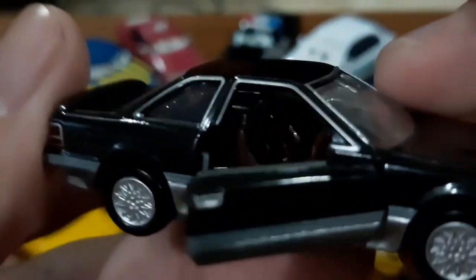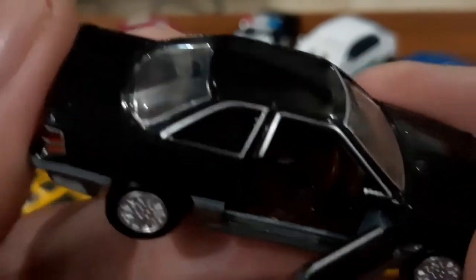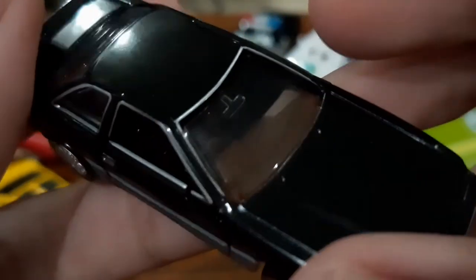And then the interior is in brown. In a sense, yeah. Kind of like burgundy brown. Look at the dashboard. Looking nice. Is that chip? I'm pretty sure it is.